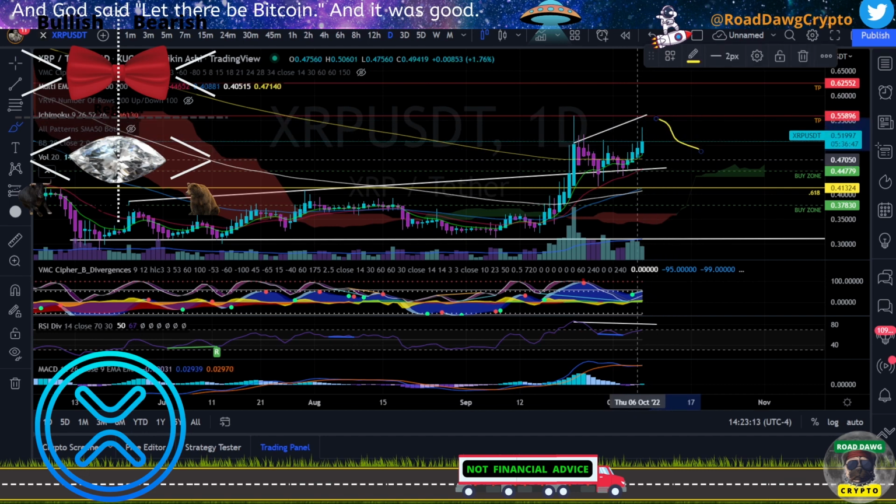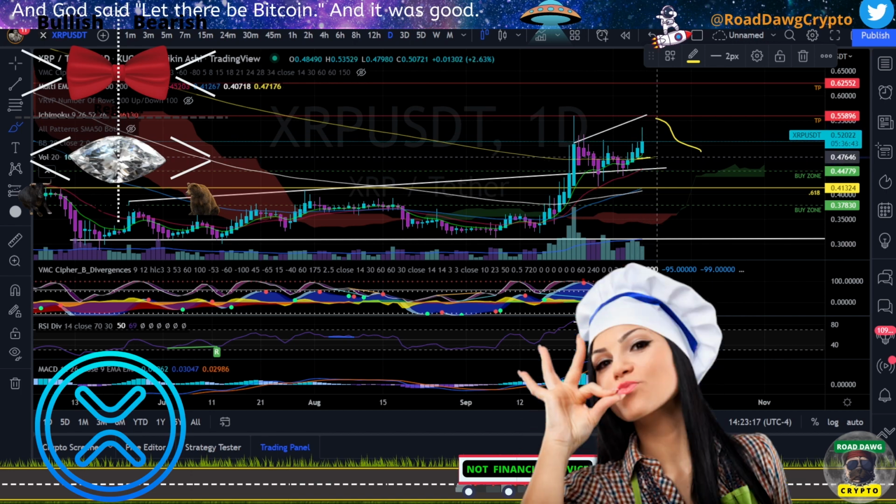The good thing we've got going for us is that on the daily, we've got our 200 moving average right here, which is curving up. So if you're trying to get back in, that would be an excellent mark. Watch this 200-day moving average as a point to either short and take profit, or to sell and just wait and come back in right around 48 cents. Keep that in mind.